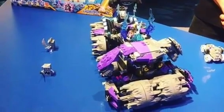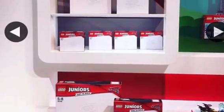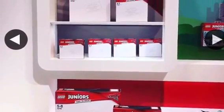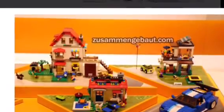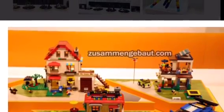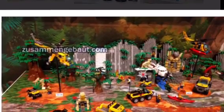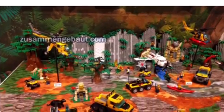There's some more creator sets, and then Nexo Knights big old T monster thingy. And these are some Cars 3 placeholder sets. So yeah. Oh, how cool, a crashed plane. That's pretty interesting.